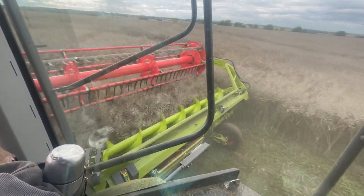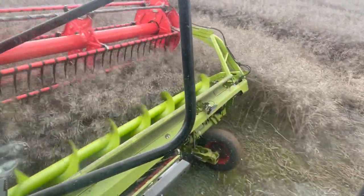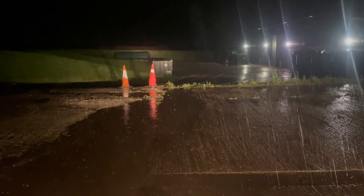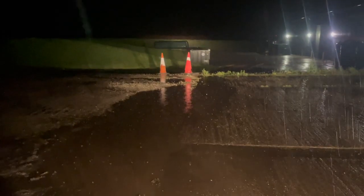Little bit of rape starting to shed. I don't know if you can see it in the picture. Just a bit green on the floor, not too bad, but it needs to be harvested now. Look at that. We've been cutting all night up till 10:30 and then it started to rain, so that's done it for tonight. Done for the next day or so. Look at all that lot. That's flea beetle crawling around in front of the rain. Hundreds, thousands of them. Not good. Not good for next year.